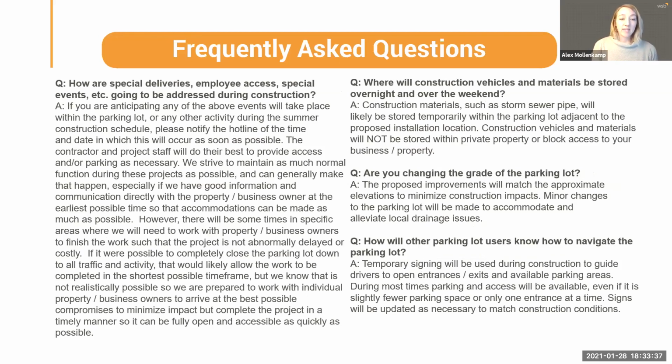All right, special deliveries, employee access, special events, how is all that going to be addressed? Well, as Morgan said, we're hoping this is just the start of our communication with you about these types of things. So we want to understand more on a business-to-business basis when you are getting deliveries, the days and how many trucks you might have coming to your business, who accesses your business off of the parking lot. Is it employees or is it patrons or maybe a combination? What special events do you have going on? We'd love to know all of that ahead of time. It makes it a lot easier to accommodate those events or those special needs if we know them in advance and we know as much of the specifics as possible.